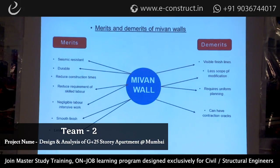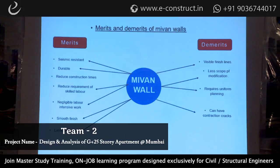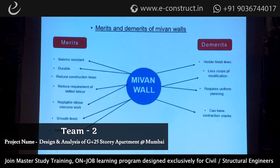To build a masonry wall, specific masons who have been in that field for quite a long time are required. But with these my-one walls, since all the formworks are factory made, they can just be assembled, and it's not like we require skilled laborers there. Negligible labor intensive work. Smooth finish, limited wastage.